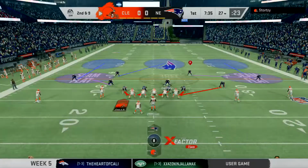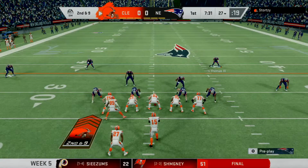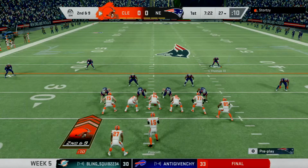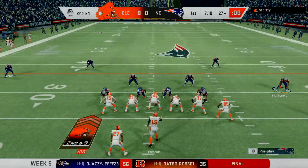Here's second and 9. Tight end left. Tight end left. Go. Check. 58, right over there. Yeah. Mike, 58, right there. They're not ready. 47. They're not ready for this. They still playing soccer. Y'all playing the wrong. We're going to 54.